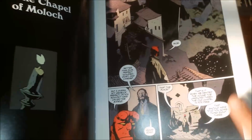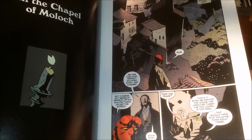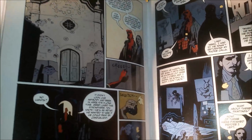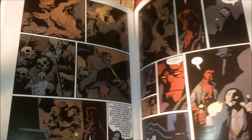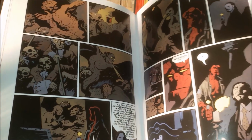In the Chapel of Moloch is a story I really like. It's about an artist who wants to create in a little town, and he rips off Goya a lot until dark magic almost gets him.